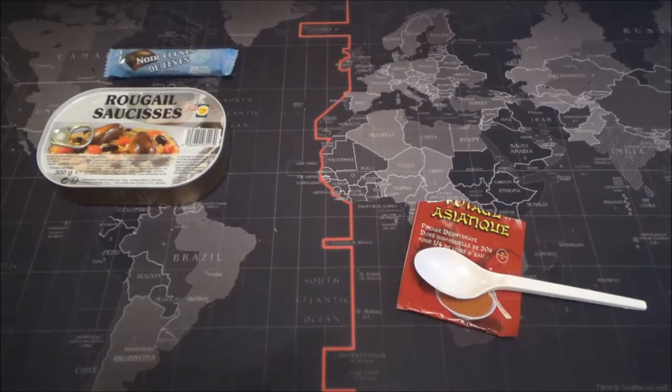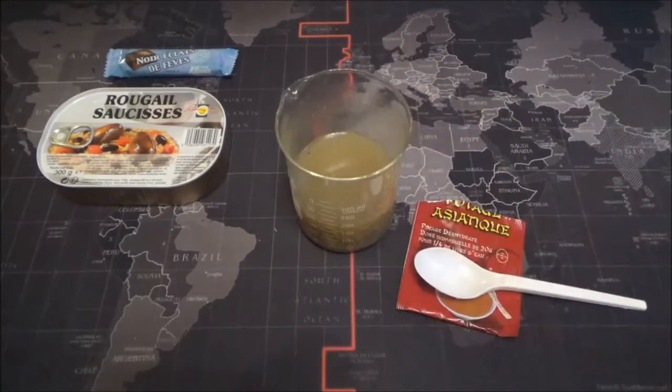Nothing wrong with it again. I mean, obviously rations have to cater for all tastes, so there's no point putting in some fiery hot soup that, you know, 90% of the people that use it don't like. So I think that's good on the whole. Right.